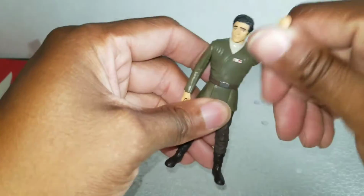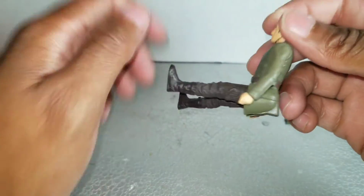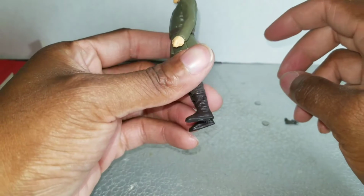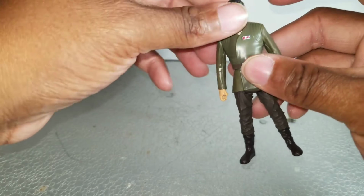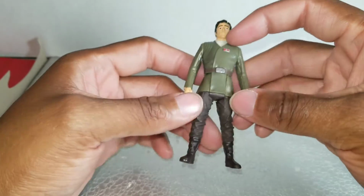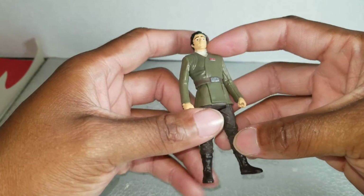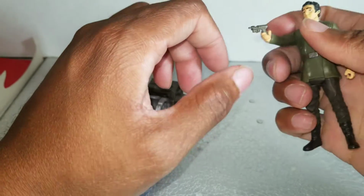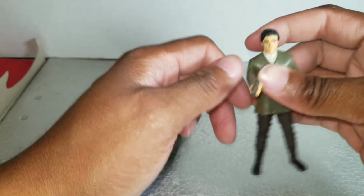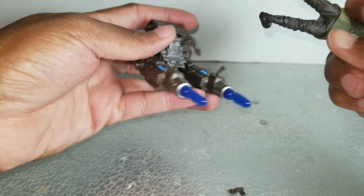His arms rotate 360 degrees at the shoulder, and his legs go up that far and go back very little, almost not at all. So do you know the points of articulation with these 5 POA figures? It's just sometimes how far the legs can go. Basically, that's the only difference. Let me give him his weapon, his pistol. He does not have a holster, so his pistol has to stay in his hand if he's going to have it.